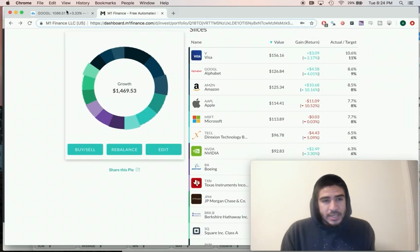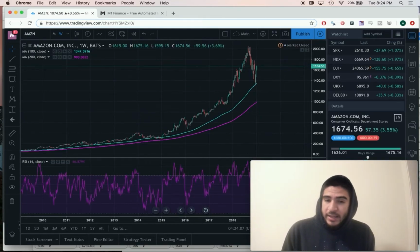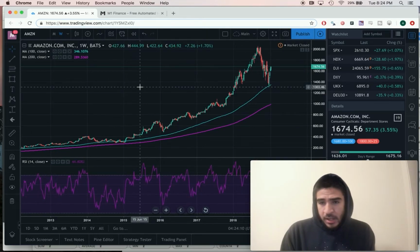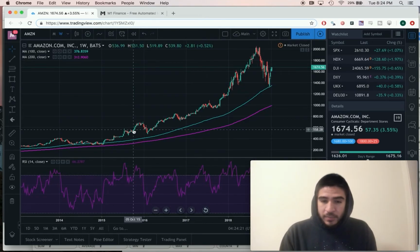Next stock on the list is Amazon. So pretty similar to Google, in that I feel like Amazon won't go out of style. I feel the same way for Amazon. However, it is a little bit more volatile, so that's something to keep in mind. I'm not a huge fan of volatility, but Amazon does offer more upside than Google, in my opinion.